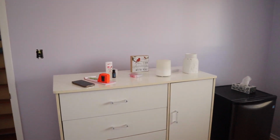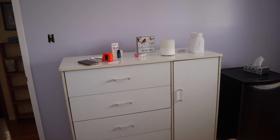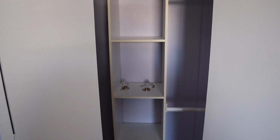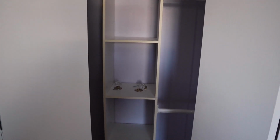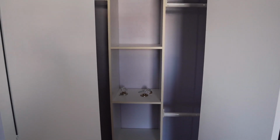So this is the huge massive dresser. In here is all my clothes, and then in here it's just extra shower products, candles, that kind of stuff. But in my closet, I have all of these shelves that originally I had been using as my overflow for my books, but since I'm getting my bookshelves, I'm going to get some baskets for each of these little cubbies. I'm going to organize that stuff in there, so that's not a problem.